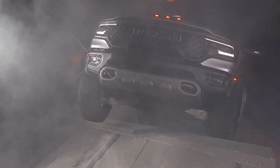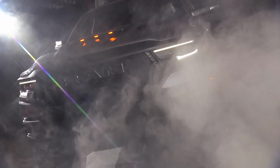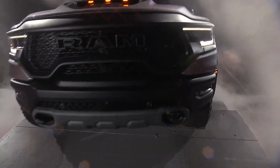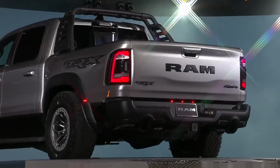The TRX has a payload of 1,310 pounds with 8,100 pounds worth of towing, which is lower than your typical Ram 1500, but the Ford Raptor's payload and towing is lower than the normal F-150 as well. It's just a side effect of having the softer suspension for off-roading.